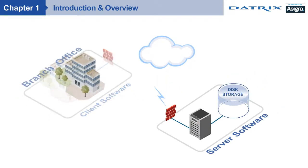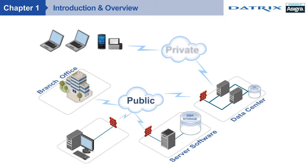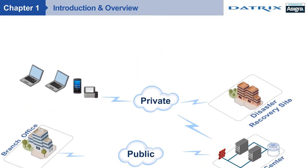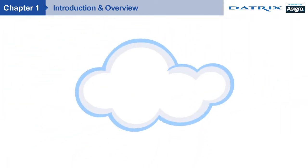We can protect everything from laptops and smartphones to remote offices to entire data centers. And our backup service can be run in different cloud configurations. Because the data can be restored anywhere, it's easier to ensure faster recoveries. Our cloud backup service is powered by Asigra's award-winning software, which protects more than 550,000 sites worldwide. This video demonstrates the benefits of using cloud backup managed services to protect your corporate data, the lifeblood of your business.